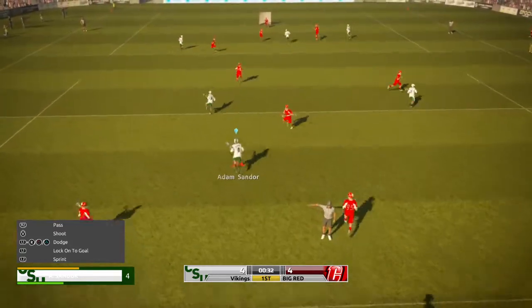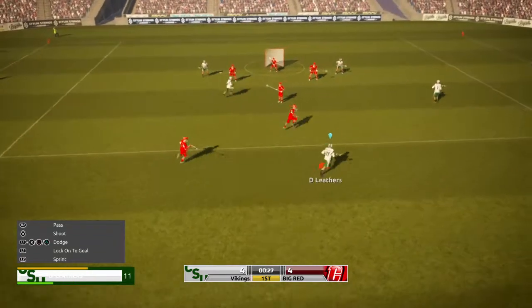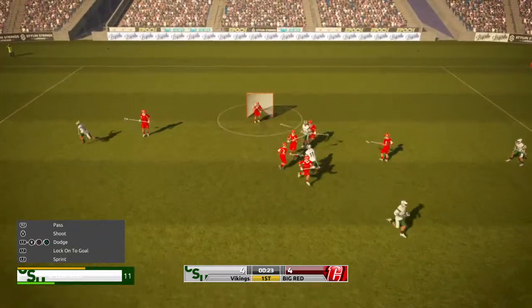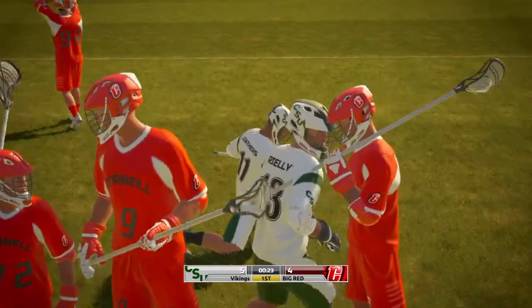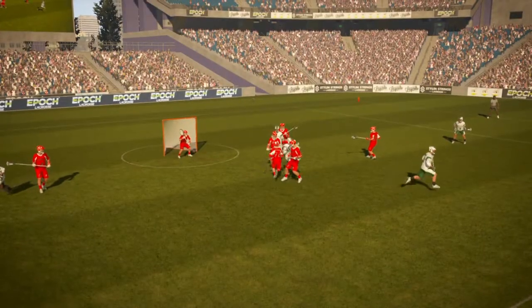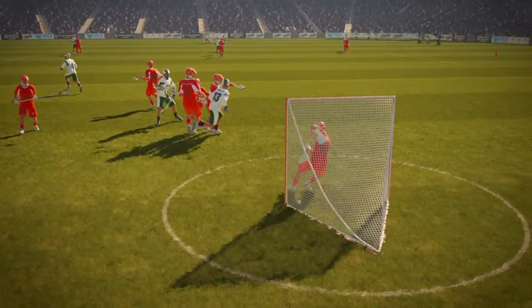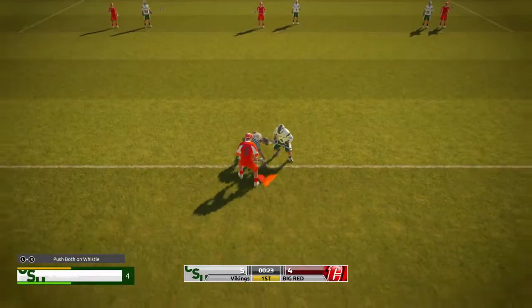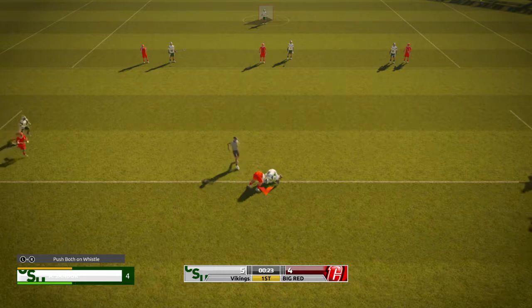Nice win on the face-off. Sandor wins it. Swims over. Here to D. Leathers. Going down the middle. Found some room and is able to bounce the shot. I think it bounced off the ground and then the goalie. 5 now for the away team. Now off the goalie's left foot and dribbled in. So D. Leathers gets, I believe, his second of the game. It's 5-4. And the Vikings take a 1-goal advantage.